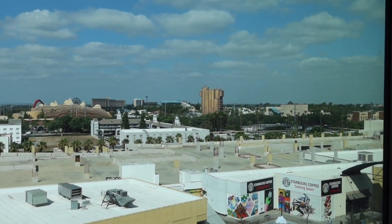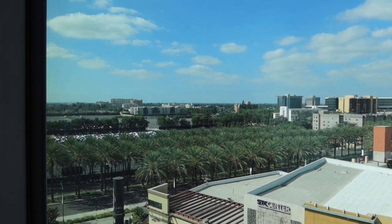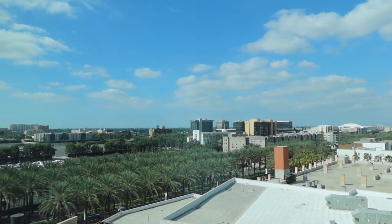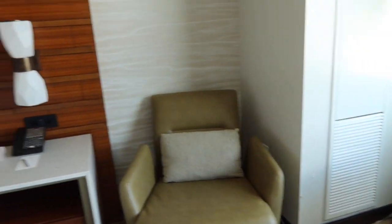It's called Guardians of the Galaxy now. Yeah, that's Mission Breakout, excuse me. Look at all those palm trees, or some sort of palm-esque. Beautiful, it's a beautiful day. Okay, then there's a little chair in case you need to sit, relax, take a load off.